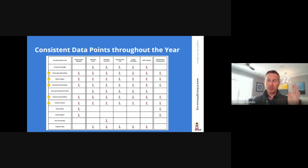So when you're doing a culture survey bookending the front end of the year, you then have the opportunity throughout that year to do an update on that data. If you have that bookend of culture survey, and then you're doing ninth graders within implementation of, say, the level 3 program, you'll be able to see where they are at and how they compare to that early year school culture survey. And then finally, you'll be able to do that same comparison at the end of the year with the school culture survey. You can make those same marks within any use of the Erika's Lighthouse programs that have a specific evaluation tool built in.